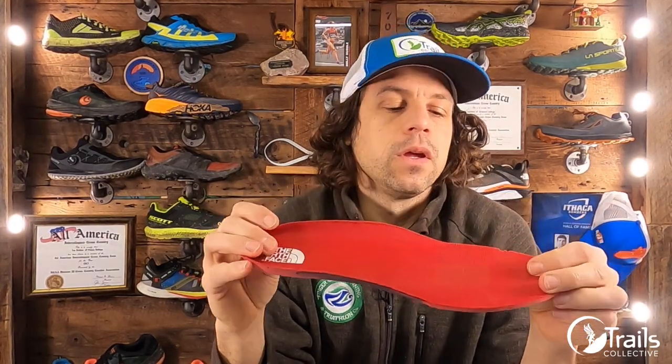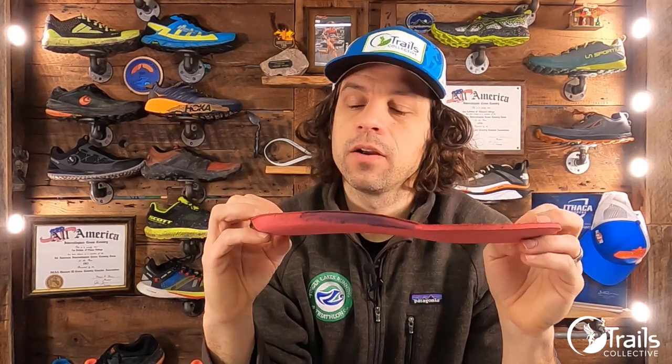The insole, which is made of Ortholite. Ortholite is widely used by shoe companies, where it's a fairly durable, soft material. So out of the box, it really feels good, adds another layer of cushion there, and it helps sell the shoe in terms of just the first feel.